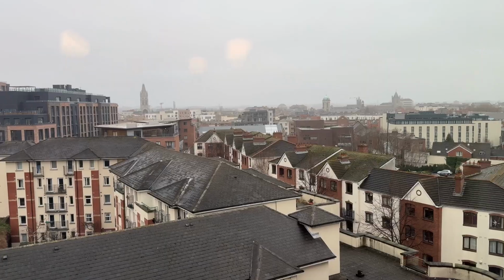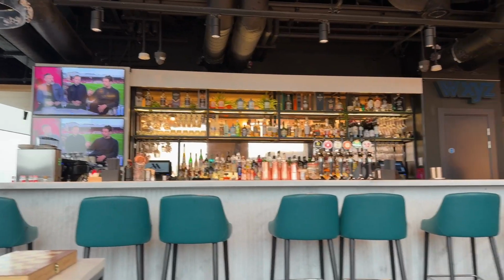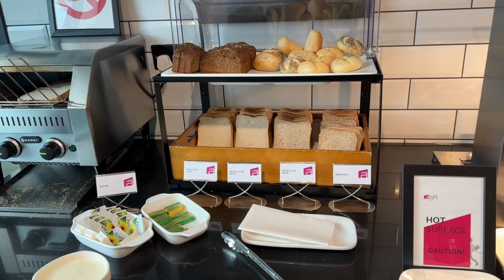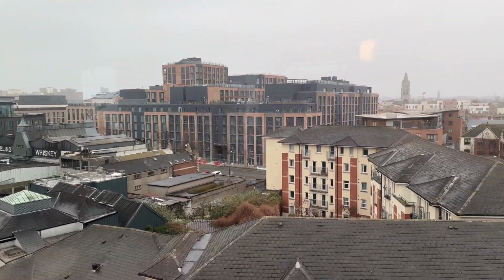On today's review, we'll be evaluating the hotel location, the lobby, restaurants, the room, and amenities provided such as gym, breakfast, and more. Stick around all the way to the end as we evaluate this beautiful hotel.